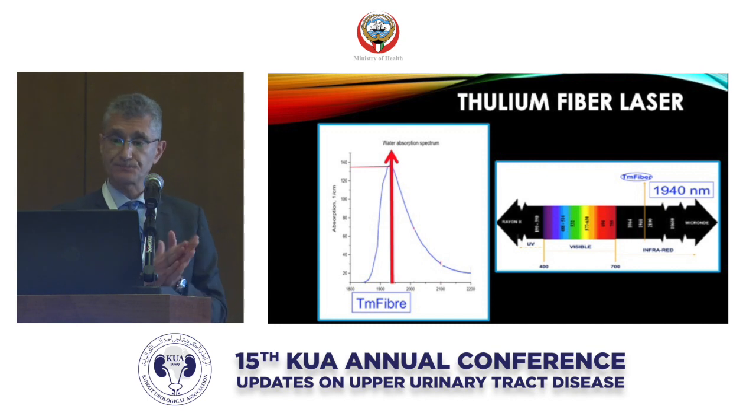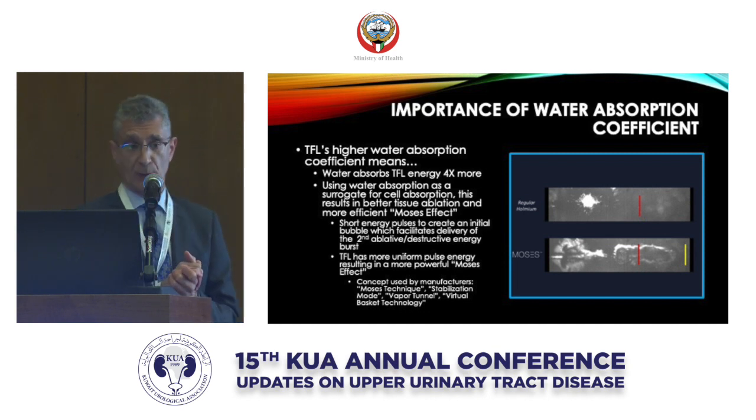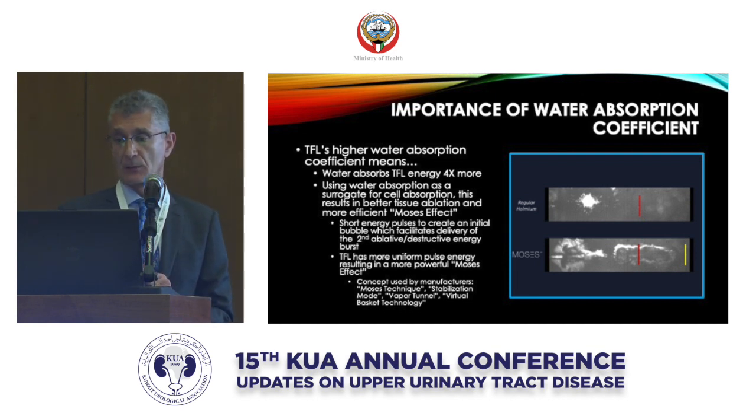advantageous as well. Next, I'd like to talk about some of the clinical and preclinical data. We'll start with preclinical. A number of studies have looked at a variety of parameters. I've highlighted a couple of the key ones here. Some have looked at different types of stone composition to see how the holmium versus the thulium fiber laser compare. Most of them are showing that the ability to fragment stones is quicker and more efficient with the thulium fiber laser.